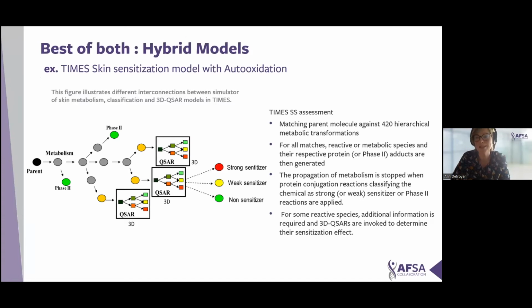But what sometimes happens is that both are used at the same time, or actually used one after the other. And this is what's called hybrid models. An example of a hybrid model can be found in the TIMES platform, which is a privately owned toxicology platform. For their skin sensitization model, we see clearly that when you put in your parent molecule, you will in the first instance have a metabolic transformation simulator, creating all the potential other chemical structures that are formed even before the activity takes place, which is what we talked about before.